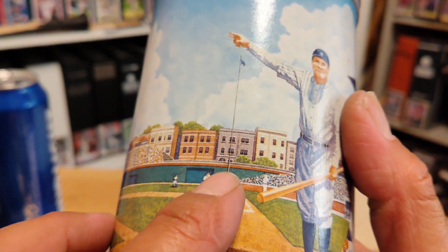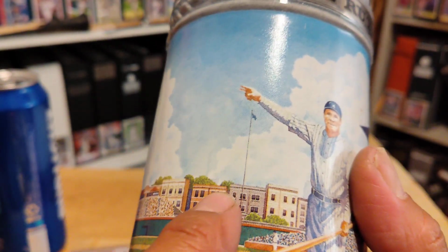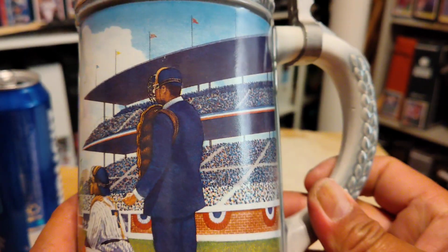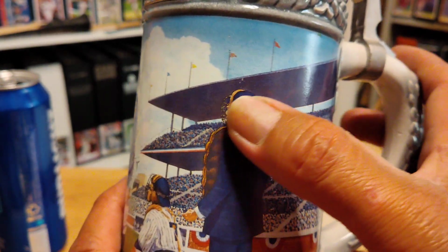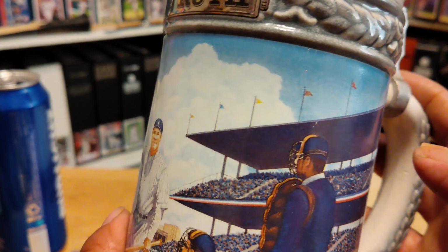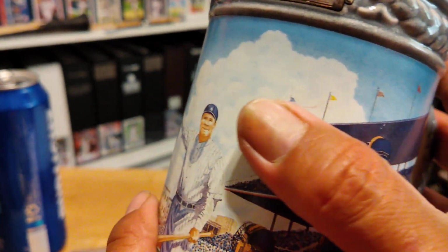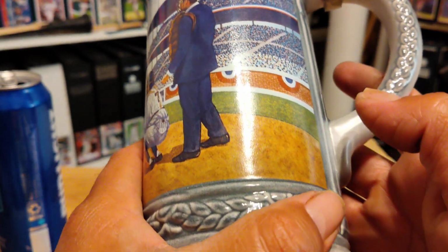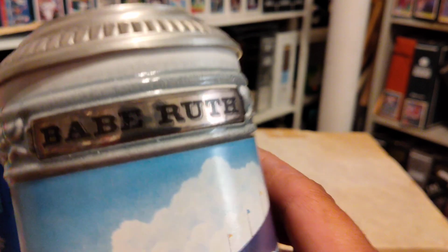Look at the flag, the foul pole. Nowadays they'll have that extra metal screen, to make it easier to decide if it was fair or foul. But look at the stands. This is Wrigley Field. Look at the stands. Old school. This is an old ass picture. Pennants, baby. Pennants associated with baseball. So this is sick. Look at that.